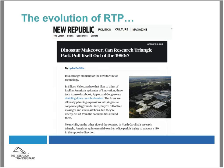All right, let's see. Shortly after I arrived at the Research Triangle Park, this article was published by New Republic, and it was picked up by a number of thought leaders, including Richard Florida, the author of The Rise of the Creative Class. At the time, the leaders of RTP already knew and were looking into development strategies to reinvigorate the park, but a headline like this really can grab your attention.